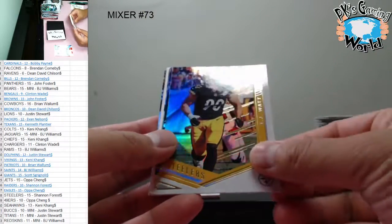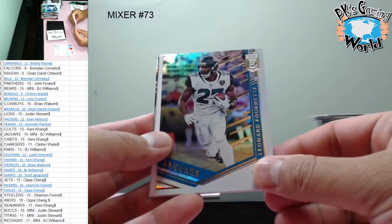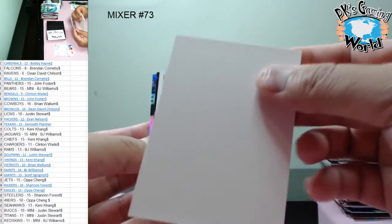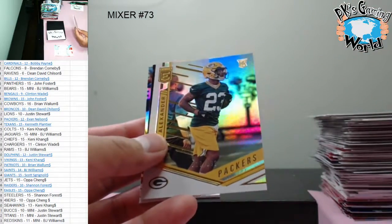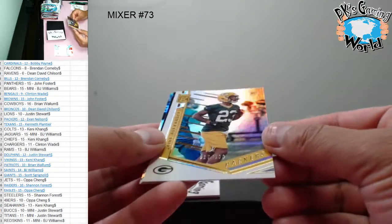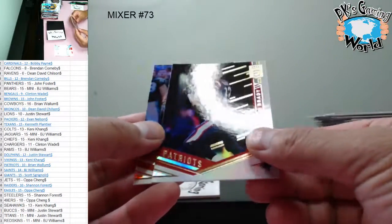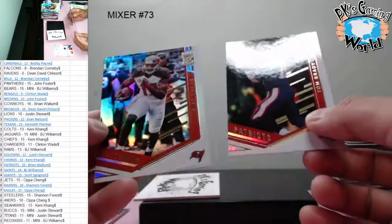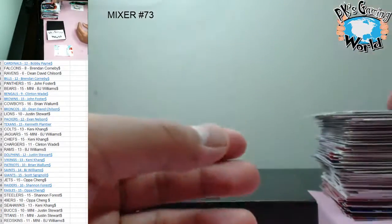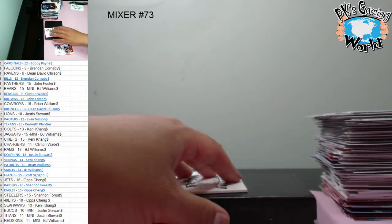Carson Wentz. TJ Watt. LeSean McCoy. Leonard Fournette. And we got a blank cardboard. And we got a Packer, Jerry Alexander, 17 out of 699. Oh, we got Tom Brady and Mike Evans. That really looks pretty nice. All right, guys. And that's it for the Elite. Not bad.